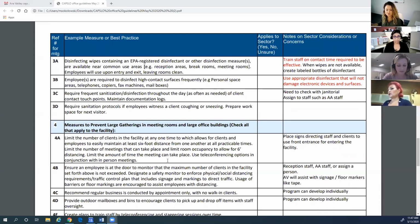We do want you to disinfect the high contact surfaces, and we want that done frequently. Some people have asked, well, what is frequently? What does that mean? It depends upon the contact, how many people are using it. If you have a fax machine and a copier and people are using it throughout the day, our recommendation is that you wipe it down when you're done before you leave, so that when the next person arrives, they know it's been disinfected. A lot of us are already practicing this now, so I would hope that would be able to be implemented easily.